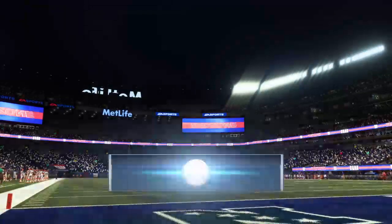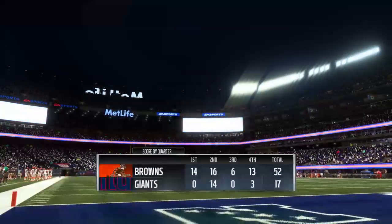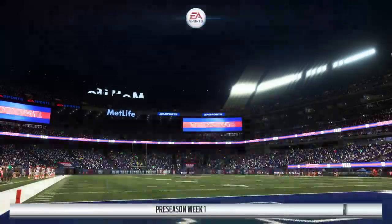So it's Giants football here as we welcome you back. They face a 3rd down now as they try to find a late score.